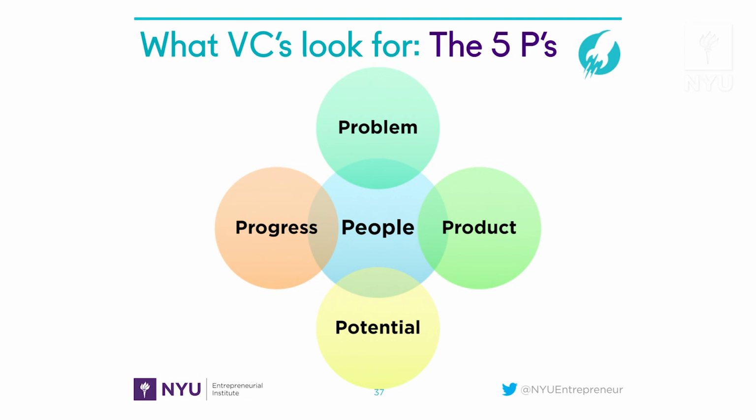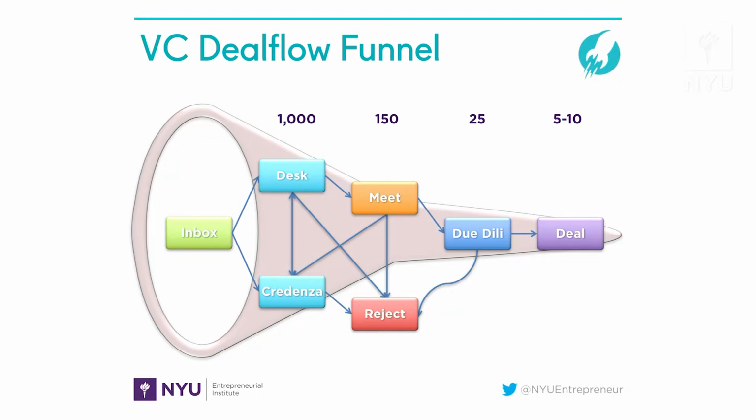Okay? And then finally, implicit within all that, and at the core of that, is the people. Okay? And that the team is committed and focused and passionate and persistent about the problem that they're trying to solve. Okay? And again, they're going to look for the hallmarks of that in the progress that the team has made already. Okay? Now, my friend Arthur likes to talk about this VC deal flow funnel, and I think it's a useful way to think about this.